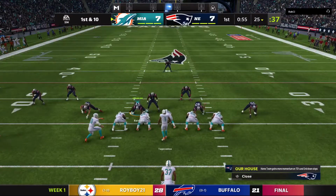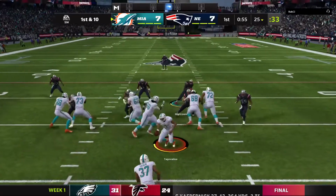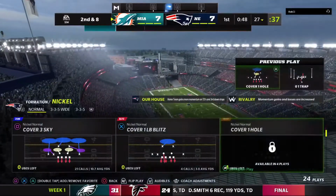The Dolphins at the line ready for their next drive. And Charles, nothing like squaring off with a division opponent, a division rival in week 1. Do you like that they are matching up this early, or would you prefer a game like this be a few weeks down the road?